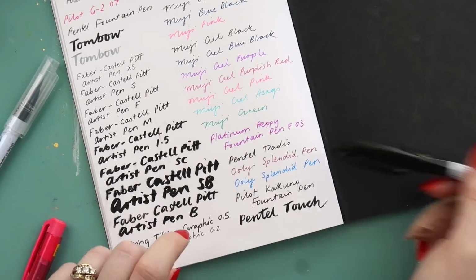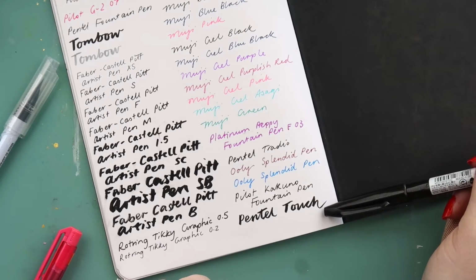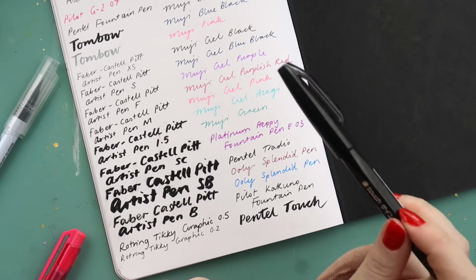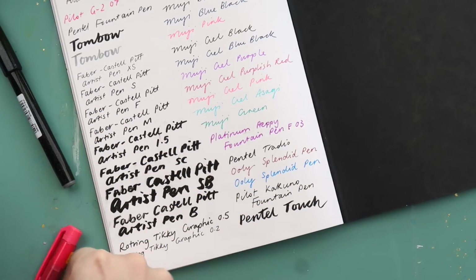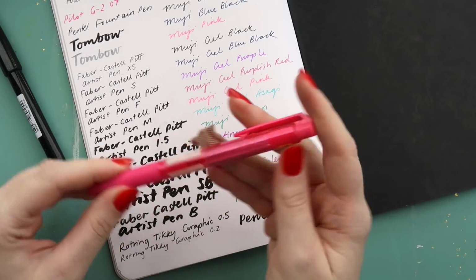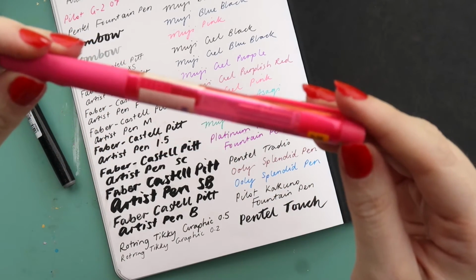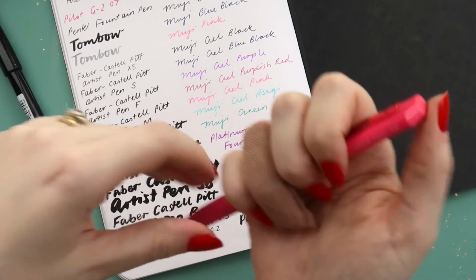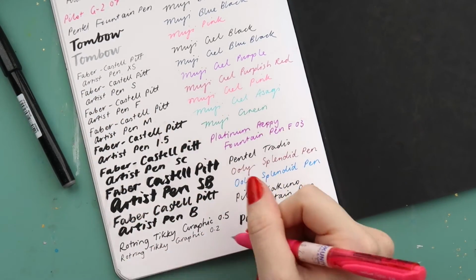Got the shakes a little bit at the moment, but it's a lovely, kind of firmer brush pen than some of the other ones that I've played around with. This is a random pen that I found. This is a Uni-Ball Signo in a Clicky pen, 0.38, and it was hot pink, and I couldn't resist.